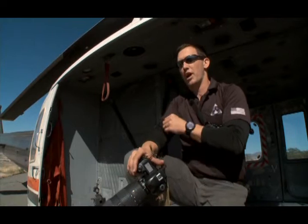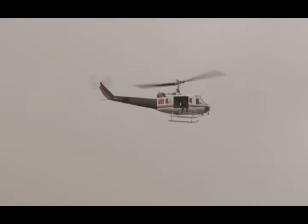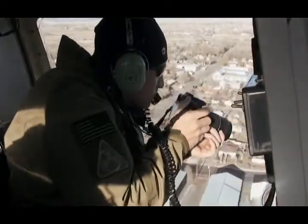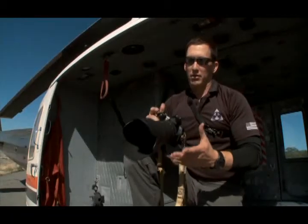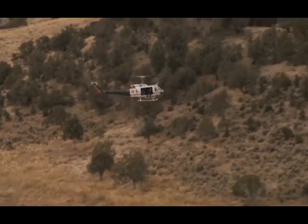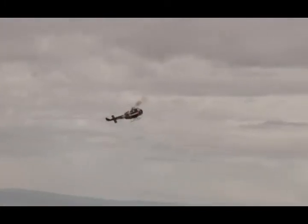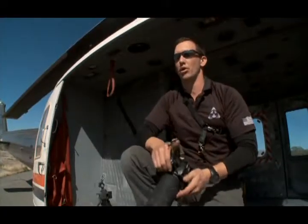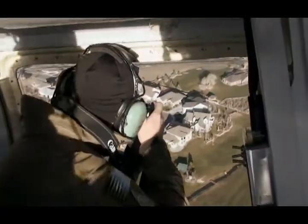Okay guys, before we start rigging this Bell 205 or Huey platform, I want to talk a little bit more about utilizing aircraft for surveillance, real-time intel type platforms. When you're flying over some location, obviously you want to be as inconspicuous as possible. For example, look at this aircraft. This does not look like a police helicopter, does not look like a military helicopter. The last thing you want to do is fly a police helicopter over a drug house or a target house that you're about to hit, because it's going to give your location away.